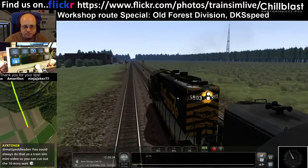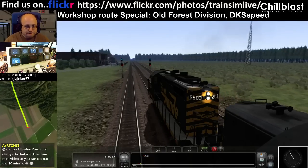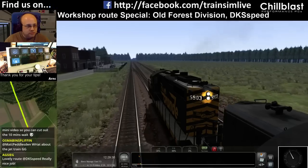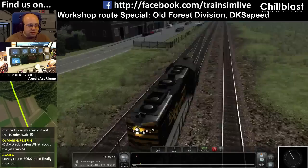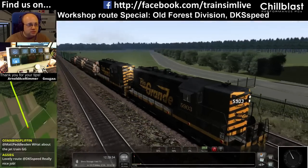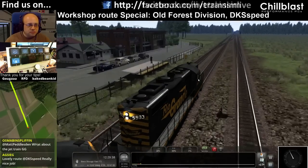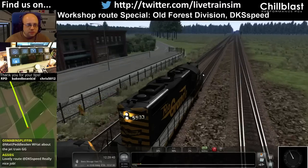Typical green light now. It's a fabulous route, this DKS. It really is. Clearly a lot of work gone into it.